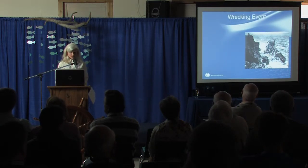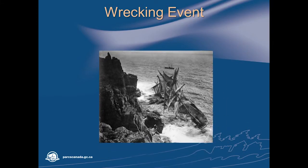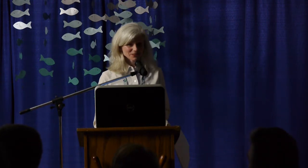So the first obvious effect on a vessel is the wrecking event. This is actually the Hansi. It was en route from Sweden to Melbourne, and it unfortunately hit bad weather and came ashore and wrecked along the rocks. It was interesting. Apparently, for 2 weeks after this event, the fishermen in the area did a cracking trade on lumber.